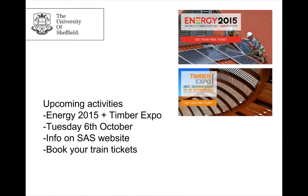We run it just as an informal day. You book your own train ticket. There's information on the SAS website about where you can book a train ticket. You need to go to the website to book your ticket, but it is free. But you do need to book a ticket. The train, if you book it in advance, it's about £42 return to Birmingham NEC.